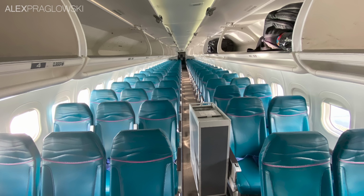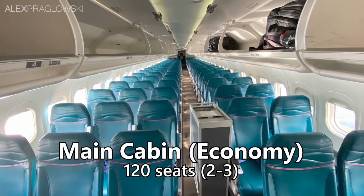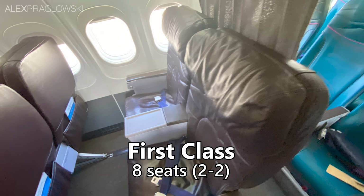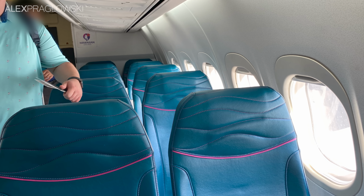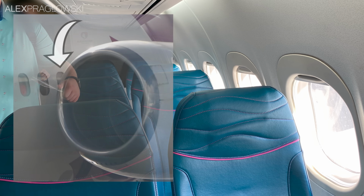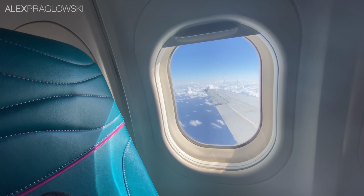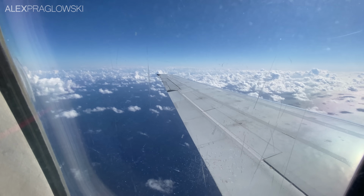Nevertheless, Hawaiian 717s seat 128 passengers, with 120 in their main cabin in the DC-9 family's trademark 2-3 configuration. They also have 8 seats in first class at the very front, with 2 rows in a 2-2 layout. Arguably though, the best seats of them all are right in these last few rows of the cabin, except for the ones where you're just looking at the cowling the whole time. As bare bones as those economy seats are, again, you're not really in them for long enough, but I do like the colors that they chose.